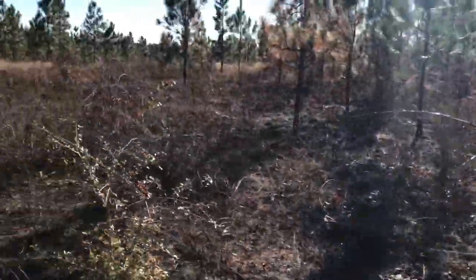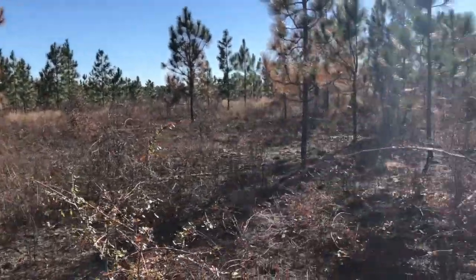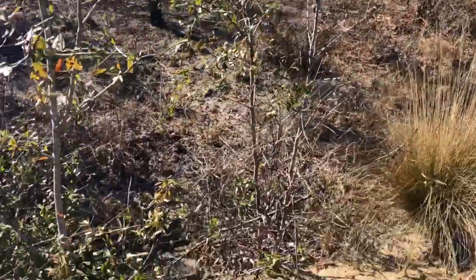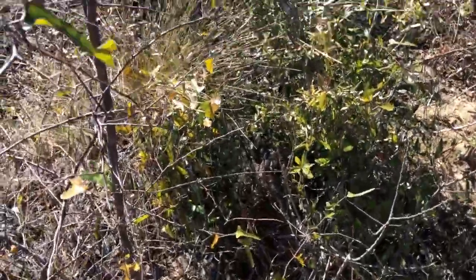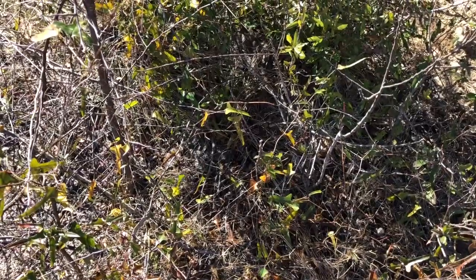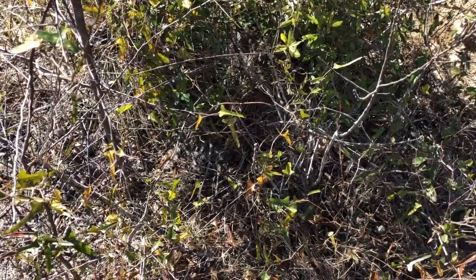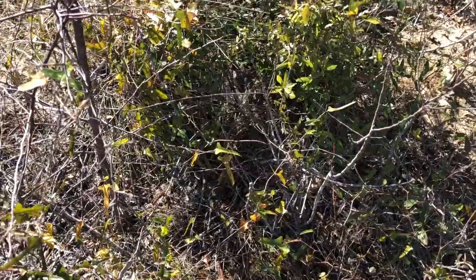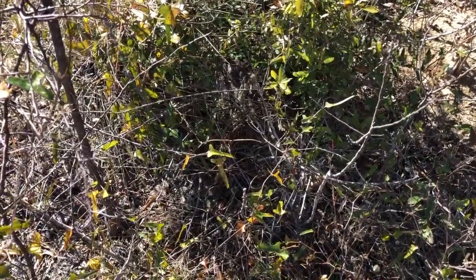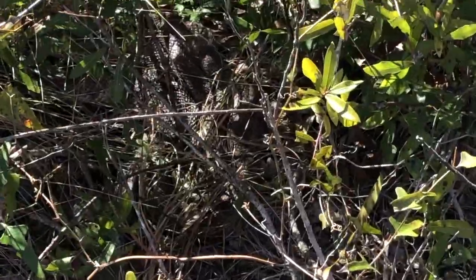This is really neat how there's not really much in the way of vegetation left after the burn, but yet they find a place that's kind of thick, and they're hanging out right there above ground today. It's almost 3:30. Just really, really good stuff.